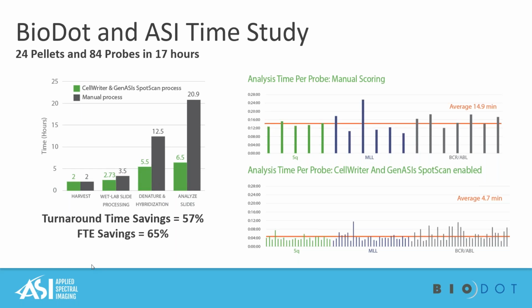If you look at the data to the right, you'll see that we compared the automated analysis with manual scoring, looking at those same slides. From a manual perspective, we had licensed cytogeneticists go through the slides and score them just as they would on a normal day. The average on the manual side was about 15 minutes. We were able to cut that down to less than 5 minutes. I think, Bobby Joe, we sent you some slides recently that you were doing in the 3.5 minute range. Is that right? Mm-hmm. Yes. Correct. So it's a big deal.